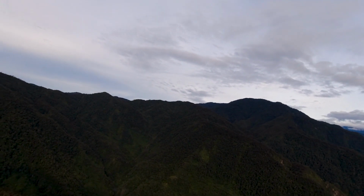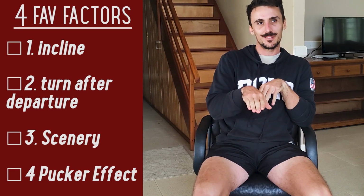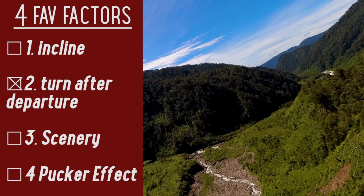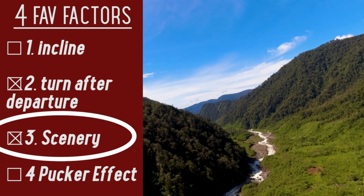So my second favorite one, let's get the checklist up again. The three things that it has is, first of all, as you're taking off, you're going to make a right turn, and that's because there's a mountain in front of you. And as you're making the right turn, you're flying along the beautiful river. So that's the second thing, the beautiful scenery.